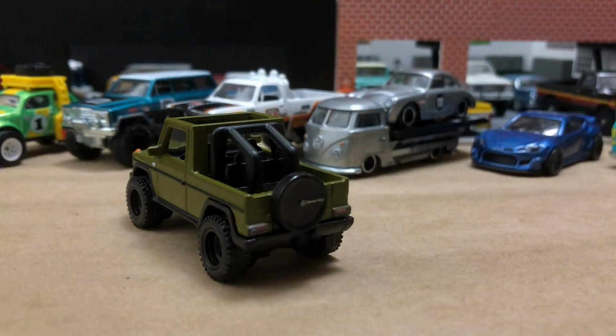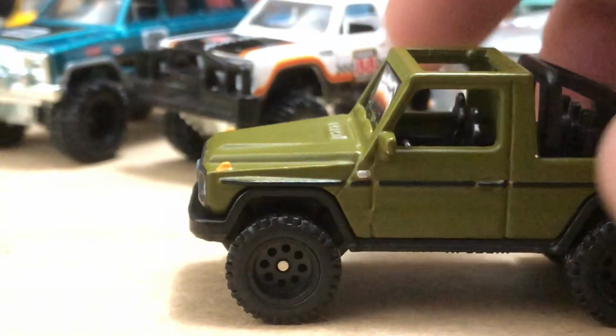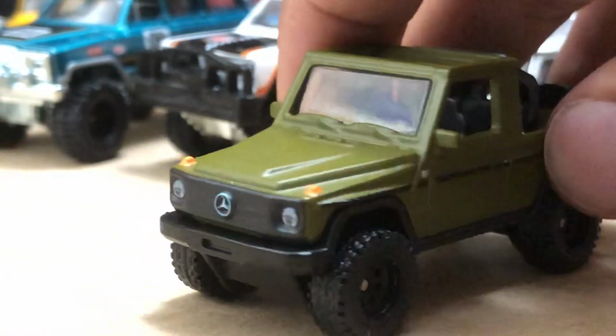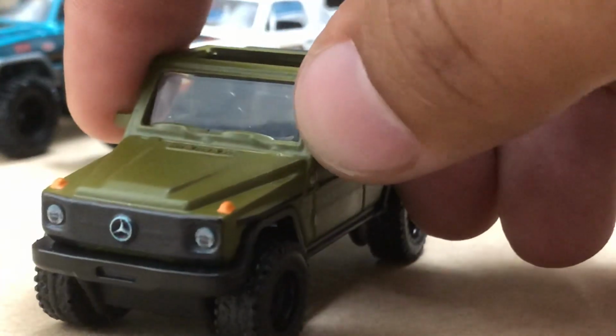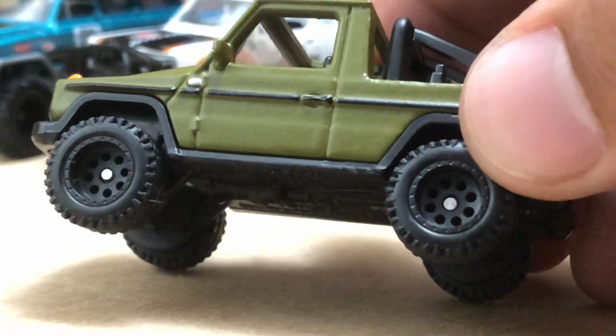The Tampo work is done very good. I would say that the paint is thick on it and it hides some of the detail, namely the grille. You can see how it's kind of washed out there. I'm sure if I was to strip this casting, there would be some nice detail in that grille, but unfortunately, with the black over this thick green, not much was left to show. But it's a great casting.